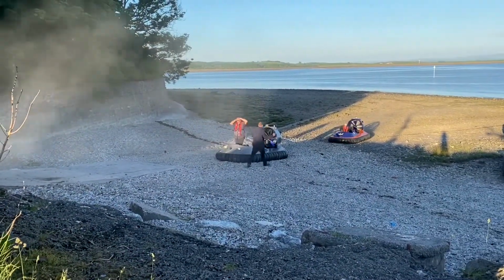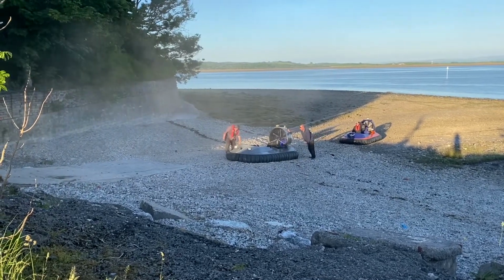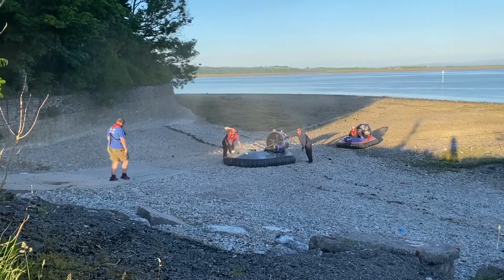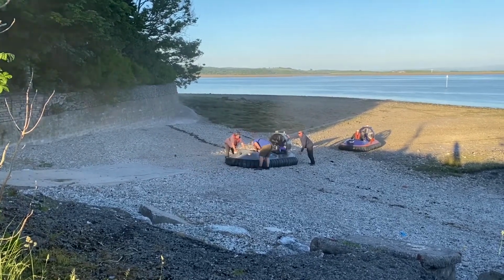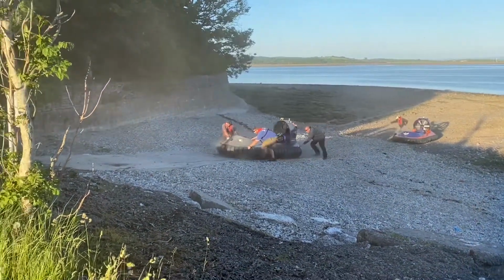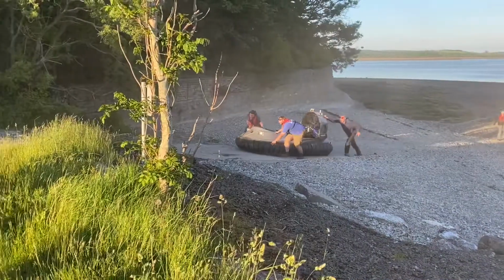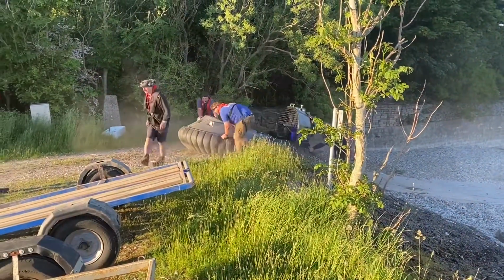They're saying teamwork makes the dream work, and I'll tell you what, these lads have got all of this down pat. They all pitch in, grab on, and whether it's mending the craft or loading them after a hover or taking them down to the beach before a hover, it all runs so smoothly because they're all so happy to pitch in.